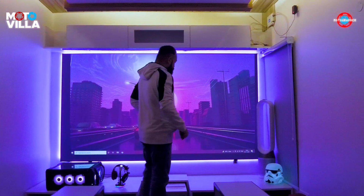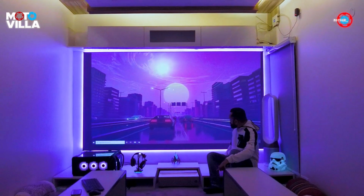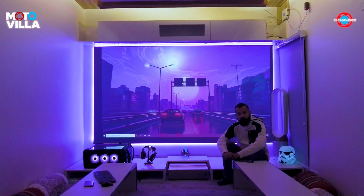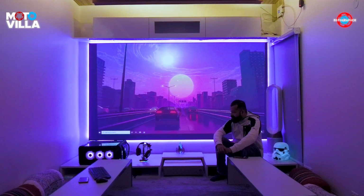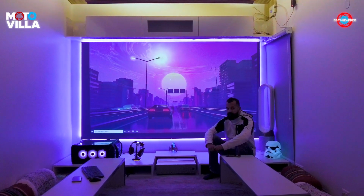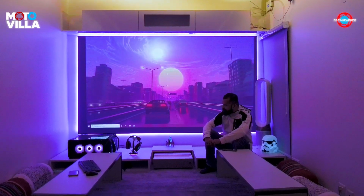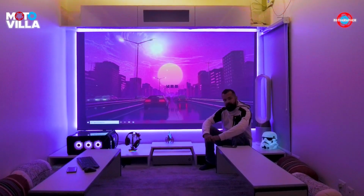So this is the first successful setup which is done with the Homemate smart LED strip, and this one that we use is obviously the 10 meters one. So we just required one 10-meter LED strip, and that is pretty cool, I should say.